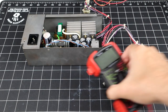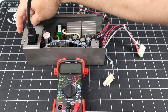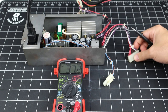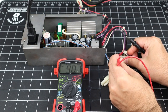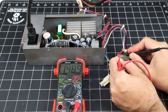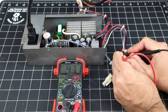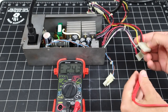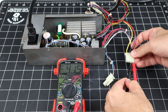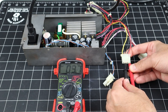The first thing I'm going to test is whether or not there's DC voltage on any of the outputs. This supply delivers plus 5, plus 12, and minus 12 volts to the motherboard, as well as plus 5 volts to the floppy drive Molex connectors. Nothing here, nothing there, nothing there, nothing at all. How about here? Nope, nothing here either.